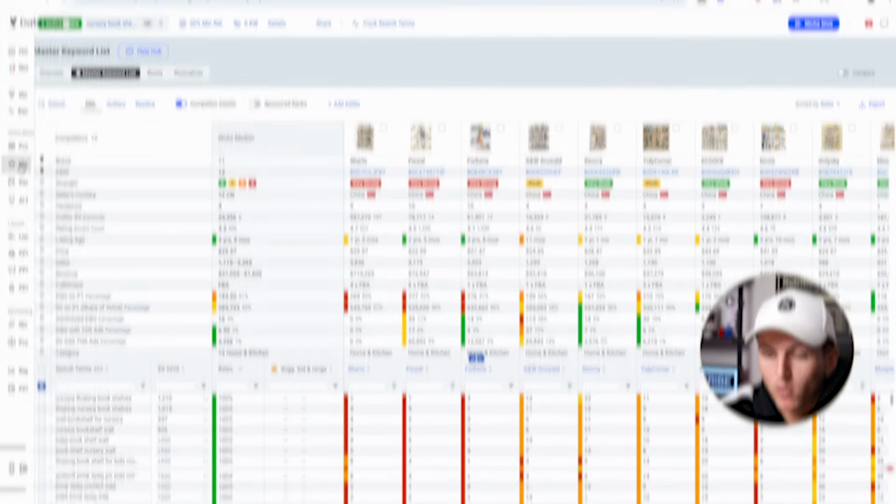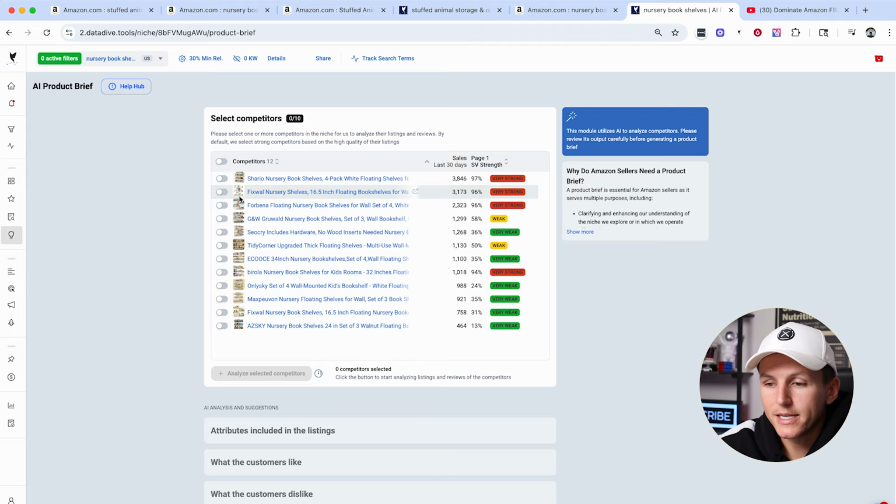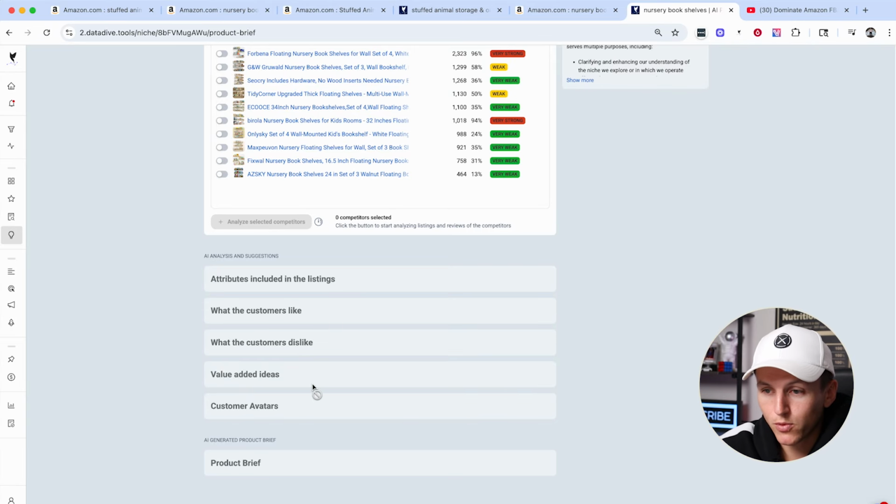And the next part is we need to verify that we can improve it. So we verified the data, but now we need to verify that we can actually improve the product. And that is where I'm going to come over here to what's called an AI product brief. And this is where Data Dive is going to pull all of the reviews of all of the competitors and analyze them and find what's good about the product, what's bad about the product, and what you can improve on that product. And you literally just click these buttons and you run this product brief and it's going to give you a complete breakdown of how to improve it.